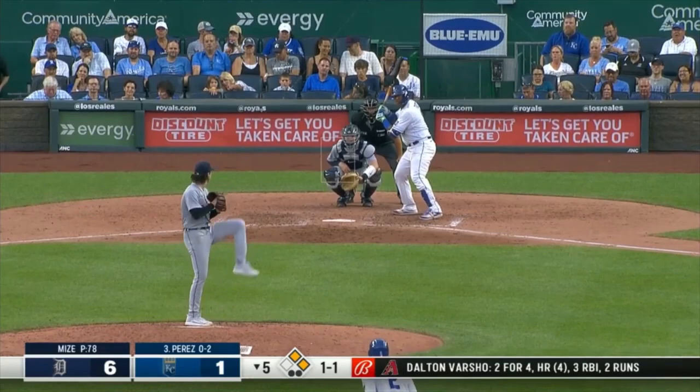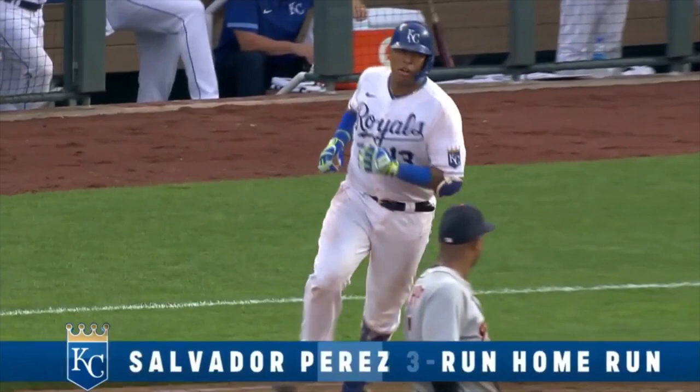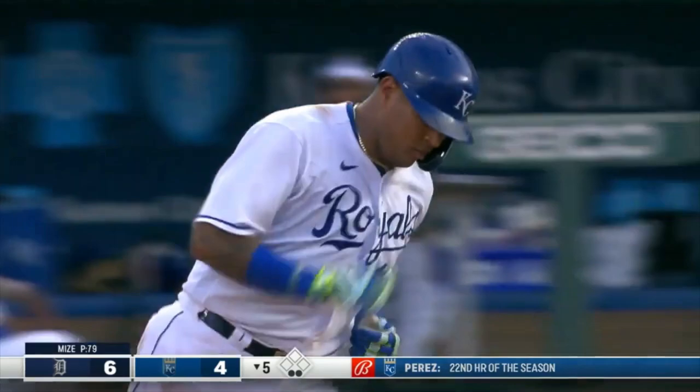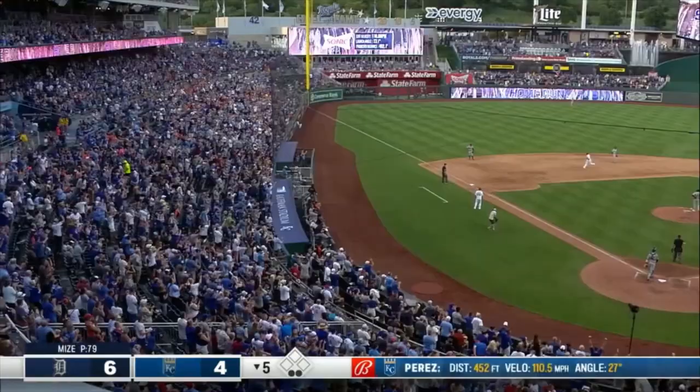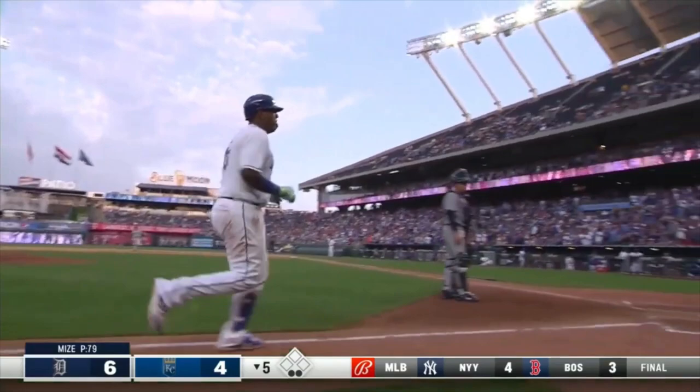Oh, and baby. Salvi gets into one, high and deep, and that ball is long gone. Salvador Perez has the Royals right back in it. Fizz, you talked him into it. Way to go. Oh, man, that ball. We talked about a hydration station landing. That was a splashdown.